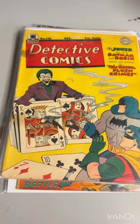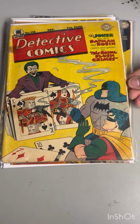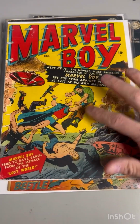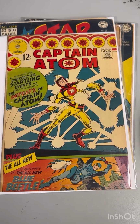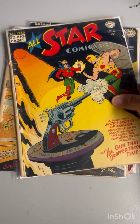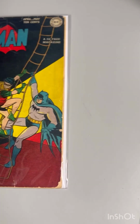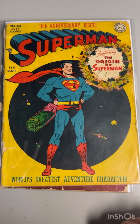I've got the stack of books that I just showed you. We'll go through those again real quick if you want to see it without the glare. Here you go. This is a better angle. Yeah, that shows that Marvel boy with the stain that I talked about a little better. There's the Captain Atom, which I think is in just great condition. Allstar Comics. There's the kind of beat up Wonder Woman. And the Batman. And of course, I'll pull it back down. We have that Superman book.